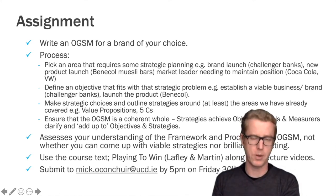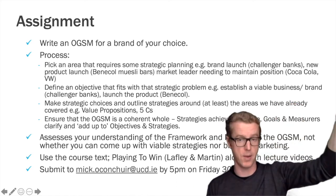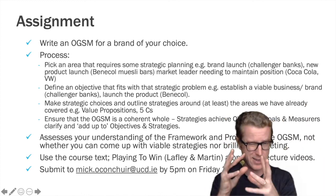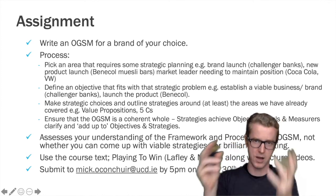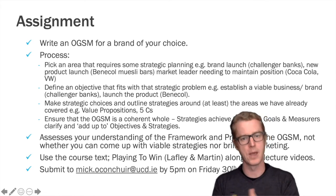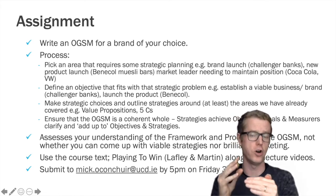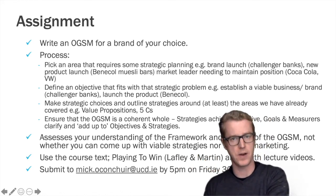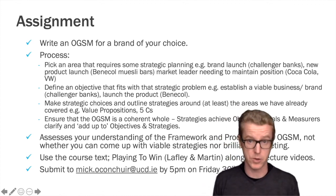We've covered value propositions, we've covered the 5 C's, that's plenty. There are other examples from Bounty previously in this presentation. What's covered there is fine. It's not that important how much marketing you put into this. We need a context, and we have it within marketing or a brand launch or something similar. What I want to see is, have you understood what we've talked about in terms of thinking strategically, defining strategies, writing OGSMs? Ensure that the OGSM is a coherent whole.